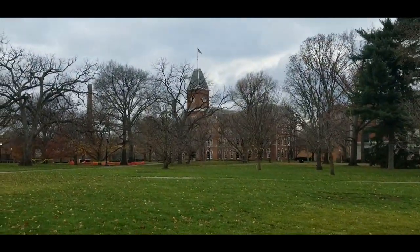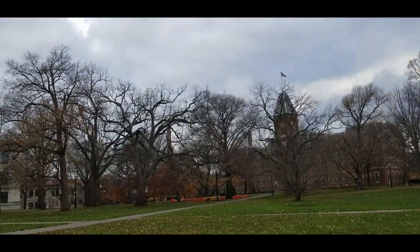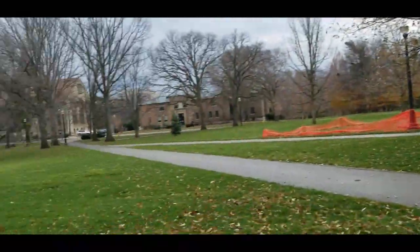Over here, this building is University Hall. I think that was rebuilt at some point, but it is the main administrative building of the university. It's where the university president's offices are. That's kind of a main center point to the campus as well.